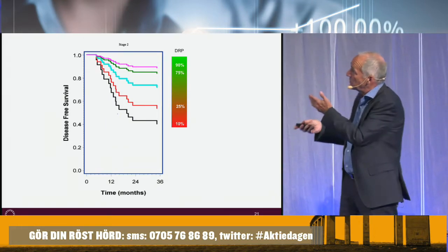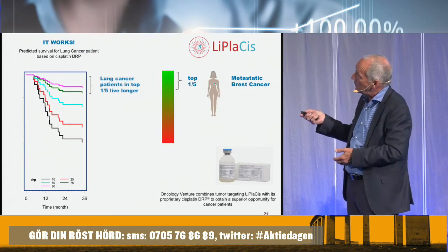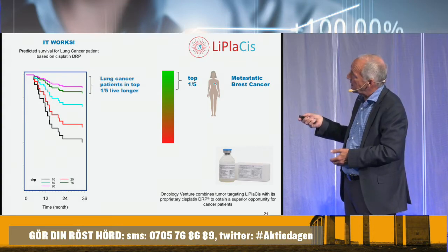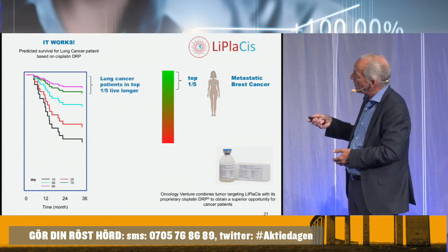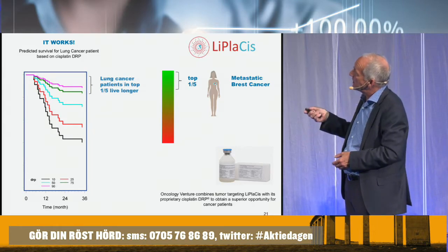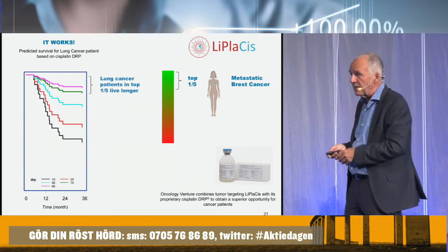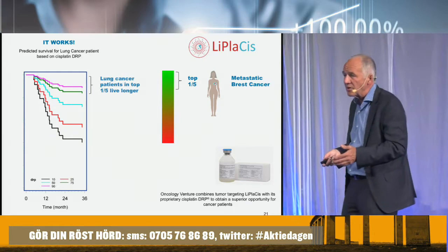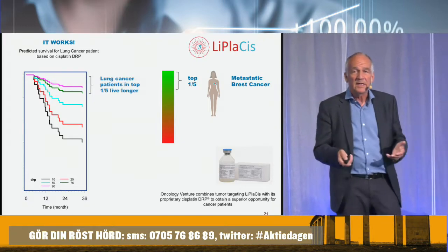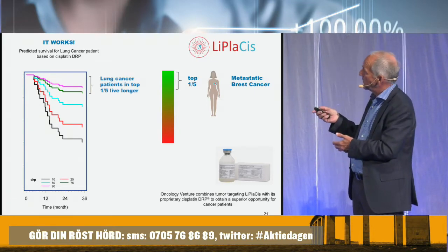And this is, of course, what we use in our Liplacis. So we can identify the patients who will benefit from this cisplatin. We have this product Liplacis, which is a new formulation of cisplatinum, and we treat the top fifth of the patients with this product. This is giving us a very high response rate. We see patients responding that did not respond before. They have had several previous therapies, and now we have a treatment option for those patients.